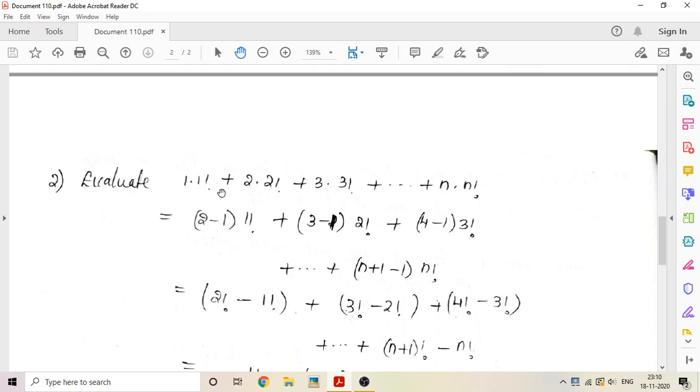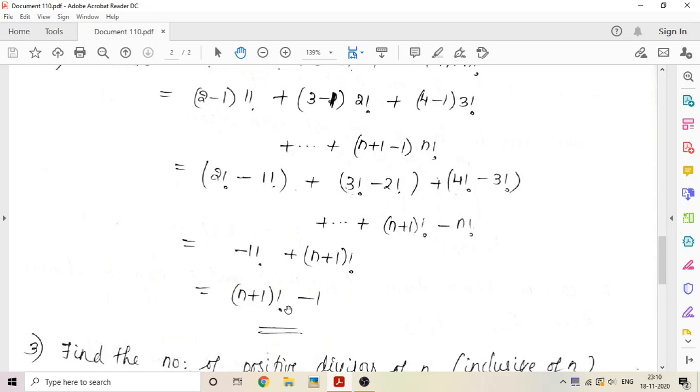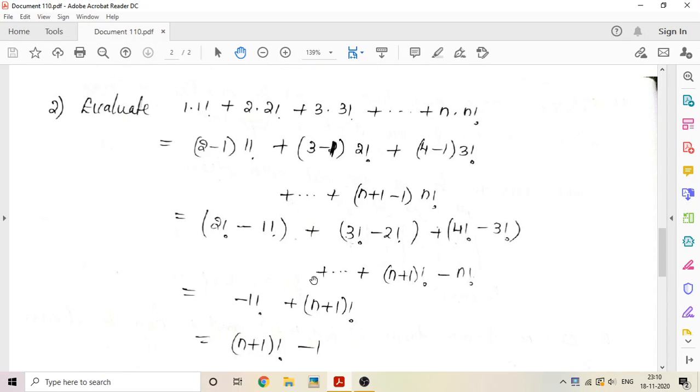Now when you take the product of 2 into 1 factorial, that will give 2 factorial, then minus 1 factorial. Then 3 factorial minus 2 factorial, and the term is 4 factorial minus 3 factorial, and the last term will become n plus 1 factorial minus n factorial. So the terms will cancel off. For the remaining you have minus 1 factorial and n plus 1 factorial. So that gives n plus 1 factorial minus 1. So that is the simplified form of this identity.